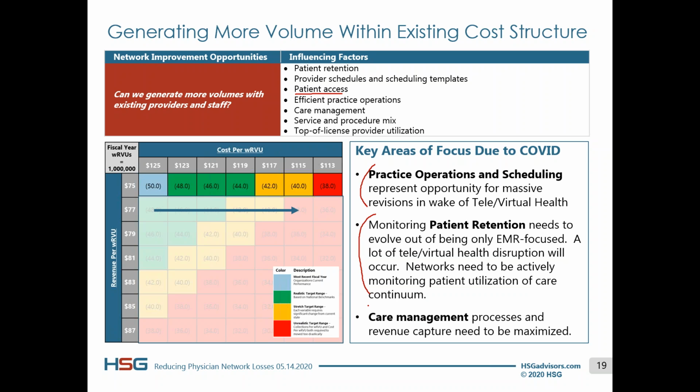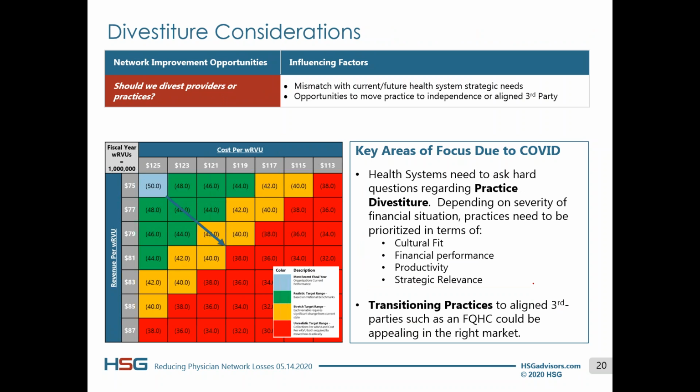And then finally, for organizations looking for opportunities to improve revenue within their existing cost structure, we'll again reemphasize care management, especially as we're bringing patients back into the practices that have maybe missed a few routine appointments, getting them into transitional care and chronic care management, making sure those things are taken advantage of. That certainly needs to be maximized if we're looking to reduce subsidy.